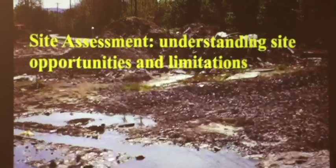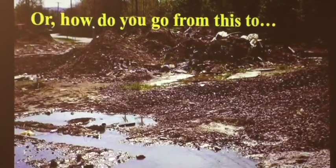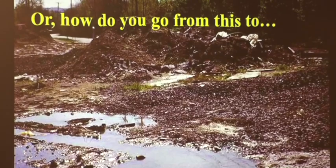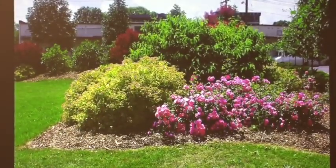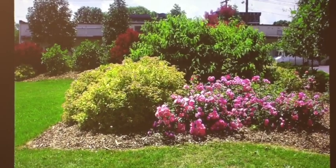Next, please. And how would you go from this to, next slide, this? It's the same site many years later. And it wasn't just planting great plants and trees and shrubs, it was dealing with the soil to allow this to happen.